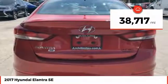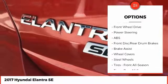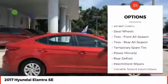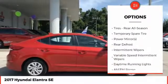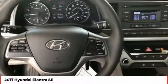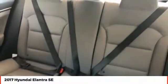Here are some of this vehicle's great options: traction control, anti-lock braking system, keyless entry, stability control, driver airbag, power steering, adjustable steering wheel, AM/FM stereo radio, FWD, rear defrost. This beauty is sure to make you the talk of the neighborhood. So call or drop in for a test drive today.